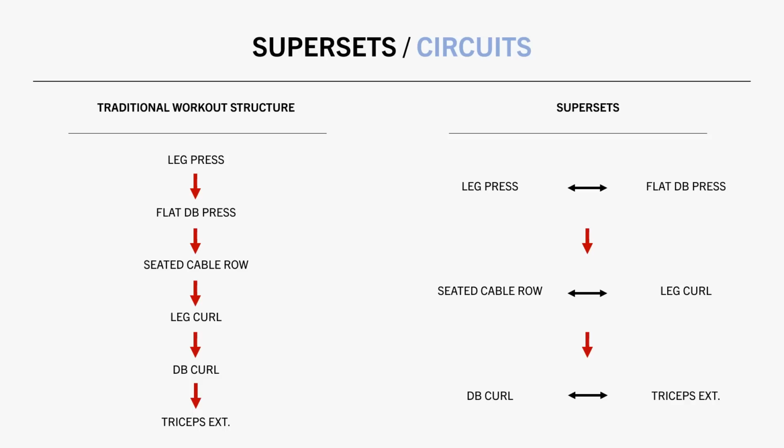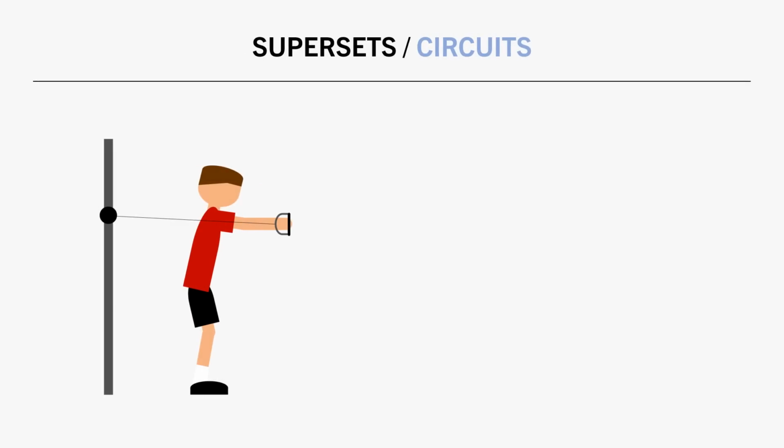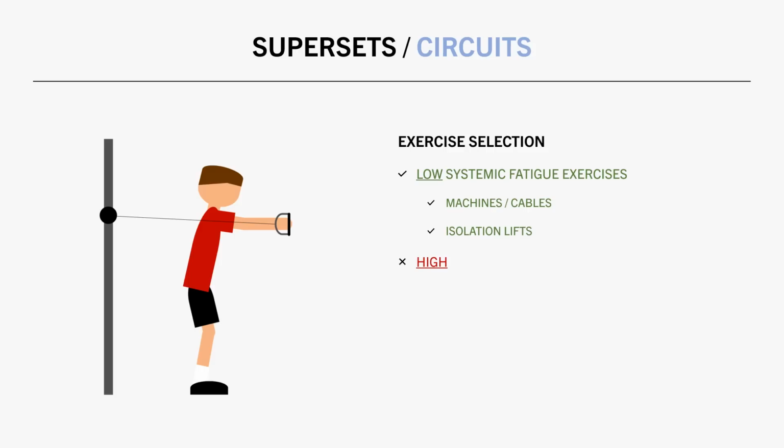As a quick overview, I would recommend supersets or circuit type training to be conducted with 2 primary considerations in mind. First is for exercise selection. This works best for exercises that aren't highly fatiguing on the cardiorespiratory system. This is usually going to be more machine-based or isolation lifts as opposed to free weight compound lifts, especially for the lower body, such as squat and deadlift variations.